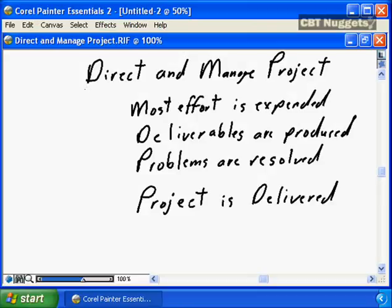The key component of project executing is directing and managing the project. As defined in the Project Integration Management knowledge area, directing and managing the project is the focused activities of the project management team to ensure that all of the work on the project is completed, that all of the work is completed to specification, and that the business is happy.